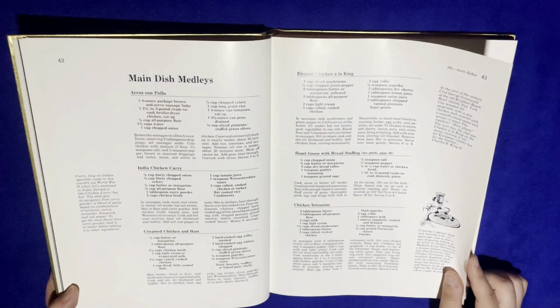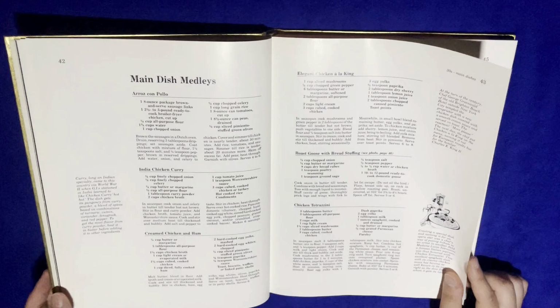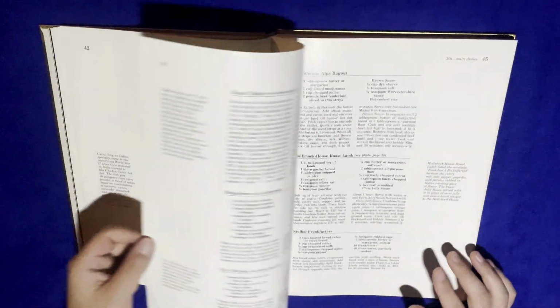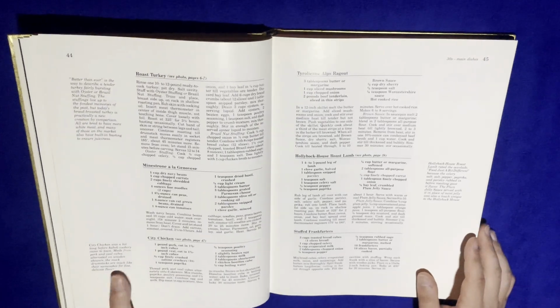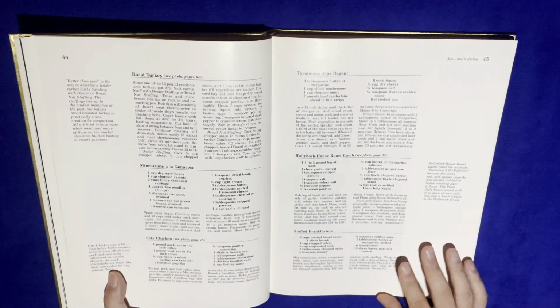That sounds really good, actually. I'm a big Indian food person. I enjoy Indian food even though it doesn't agree with me.